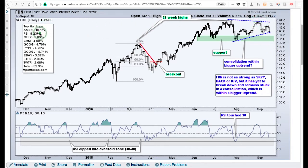And if you look at some of the holdings there, you've got Facebook, you've got Google twice, so it's the biggest one. E-Trade Financial is weak and Twitter is weak. So those ones have been weighing on this ETF.